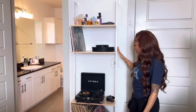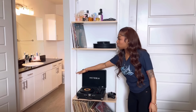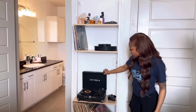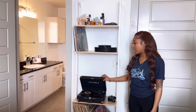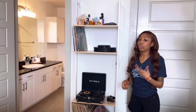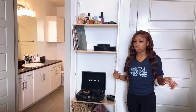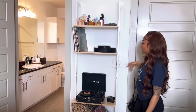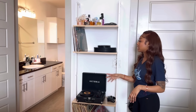And then with this shelf, I ended up taking off one of the shelves. This was actually a 5-tier shelf, but I made it a 4 because at first, this was just hanging like this, and I didn't like it like that. So I wanted it to just be open already. So when I'm ready to play music, I just pop it on like it's sitting there. So I just took off the shelf and made it a 4-tier. And it still looks nice. People can't even tell unless I said so.